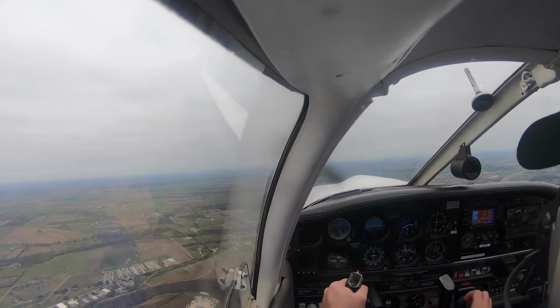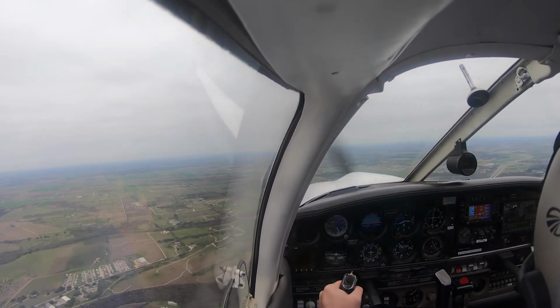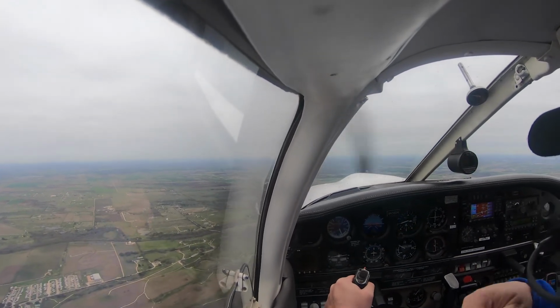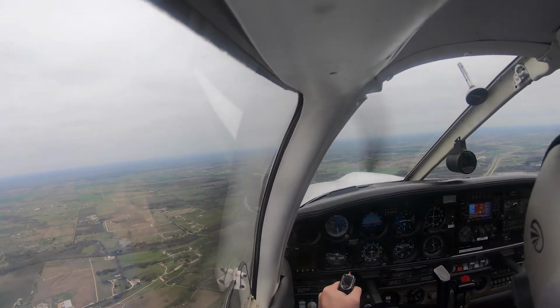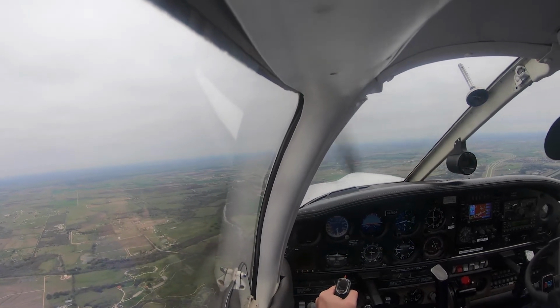Georgetown Tower, Cessna 959. Undercarriage, mixture, fuel pump, and seatbelt. Okay. 93 Bravo, Georgetown Tower, runway 29, proceed on course, clear for takeoff. Cleared to take off runway 29, Cessna 93 Bravo.